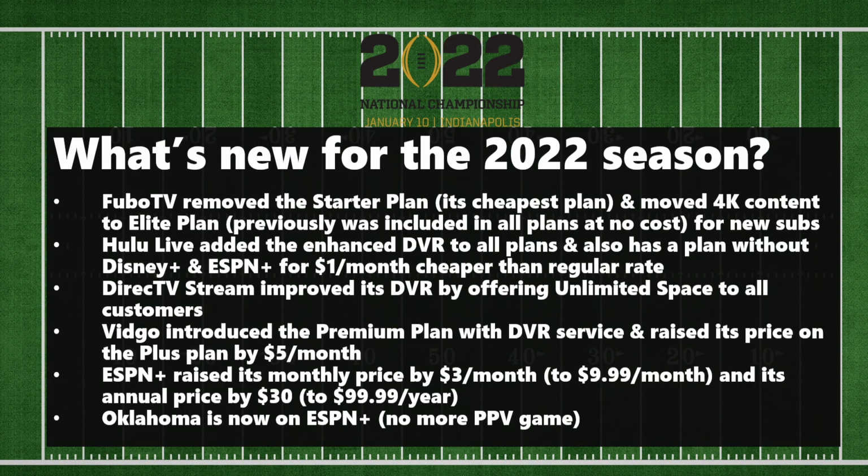Okay, so what's new for the 2022 season? So these are things that have all happened mainly in the past 6 to 8 months. So if you had a subscription last fall and you canceled it sometime during bowl season or at the end of bowl season, and now you're looking to renew, these are all things that have changed or will have changed within the next week to 2 weeks.